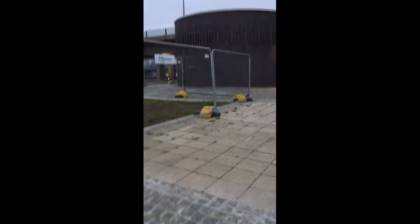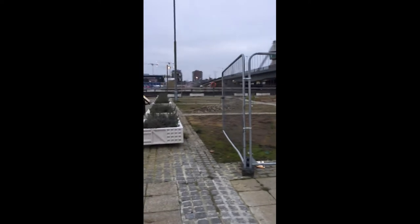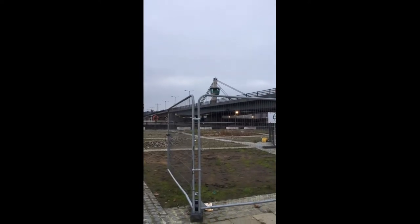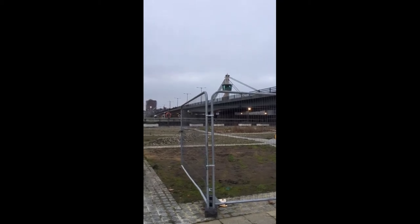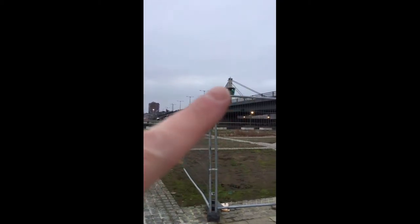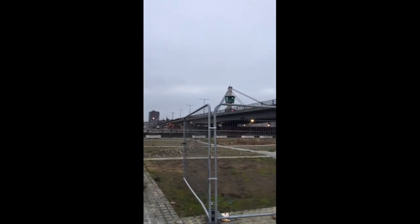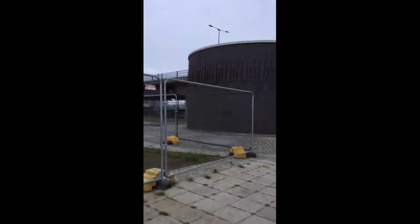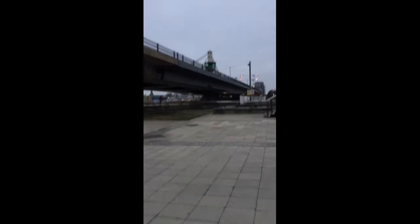Hello again, everyone. We're at the Connaught Swing Bridge at the moment, the new one. I've never seen this bridge open, but that's the control centre bit for it there. And there it does swing round. There's been a swing bridge here for years. This is the one that was built to replace the old one.